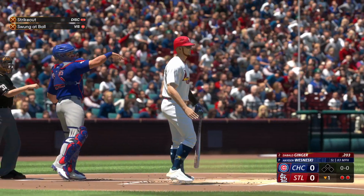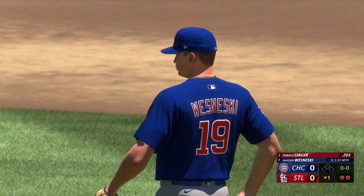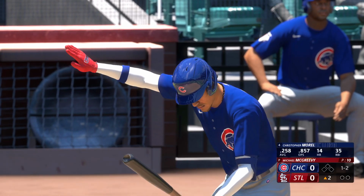And he got me to swing at a slider way off the plate away. Wow. Decent at-bat up until that last pitch there. So another strikeout for my total.